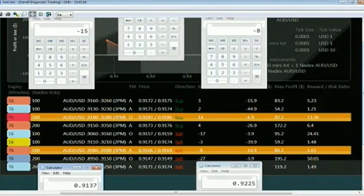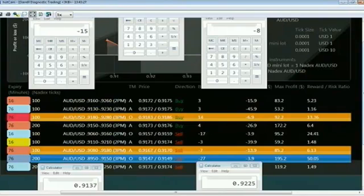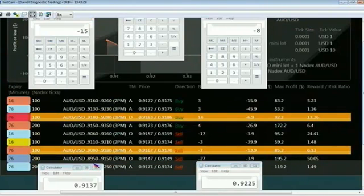Now you can also go in and use our binary scanner. And on the binary scanner, what you can do is what's called a strangle on the binaries. Okay? And I'll show you what that is. Let me close these down and get them out of the way.